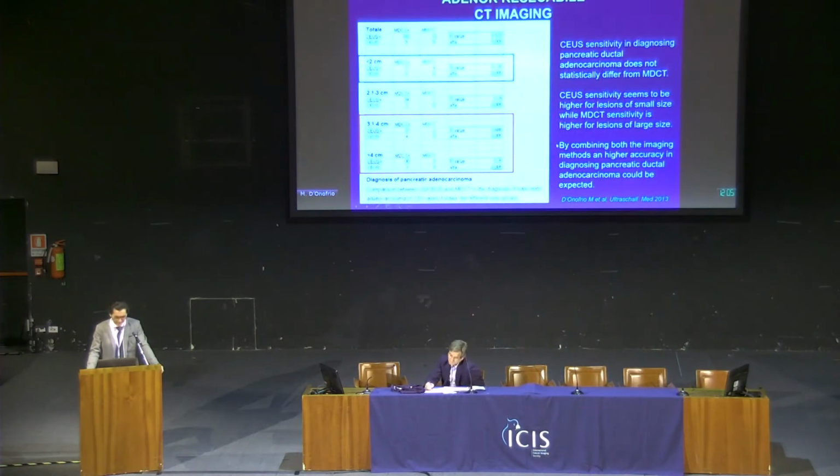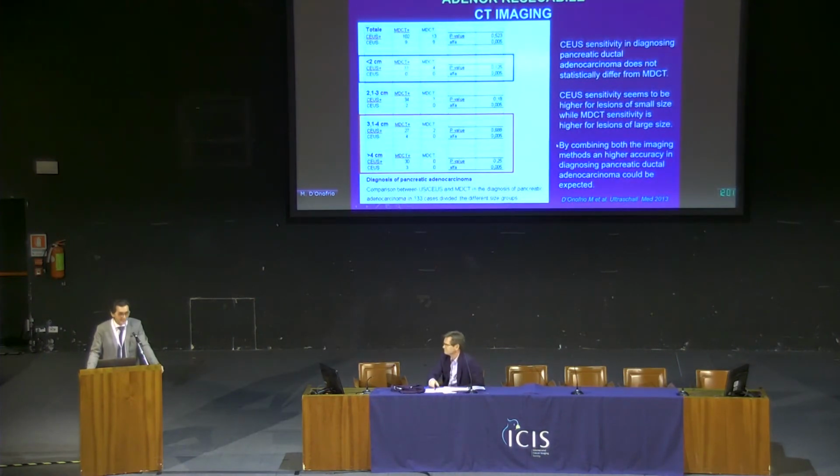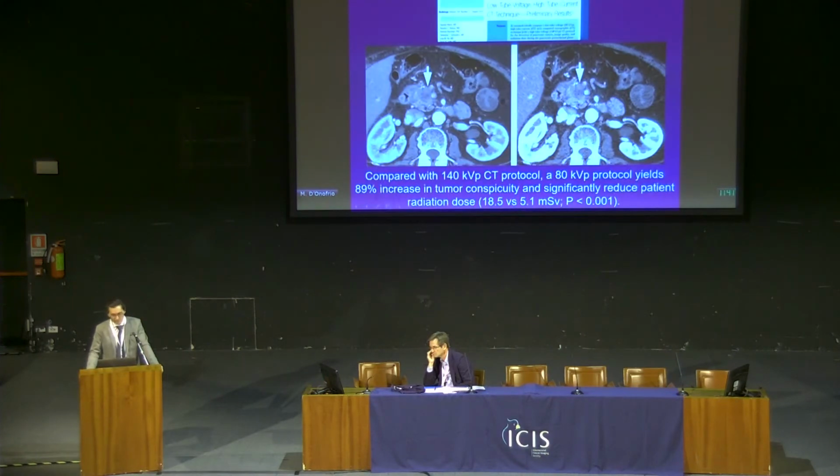Sorry, this is a comparison of contrast ultrasound results and CT on characterization of ductal carcinoma, 133 cases. And you can see the small ones, we are speaking about lesions less than 2 cm. We have no false negative results of contrast ultrasound, but unfortunately not always is the pancreas well visible by using US, we know.